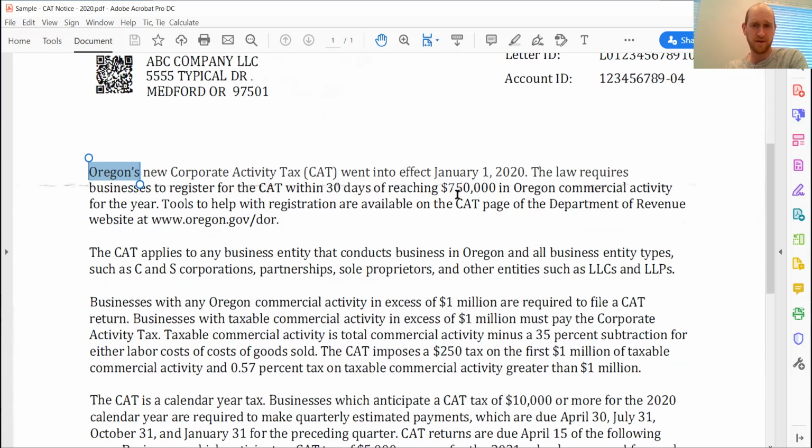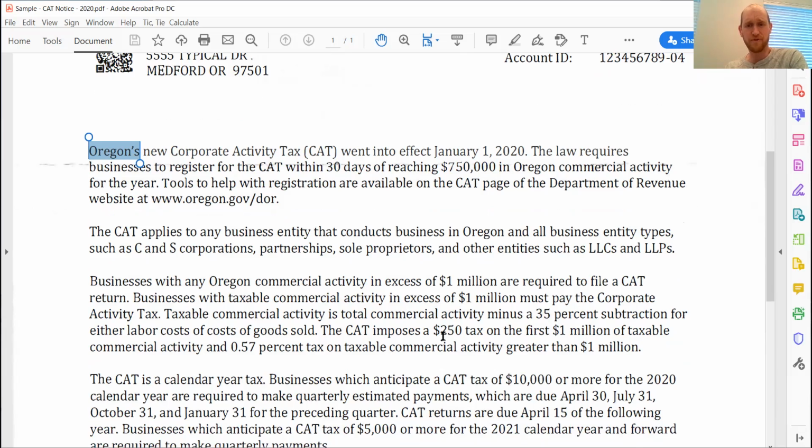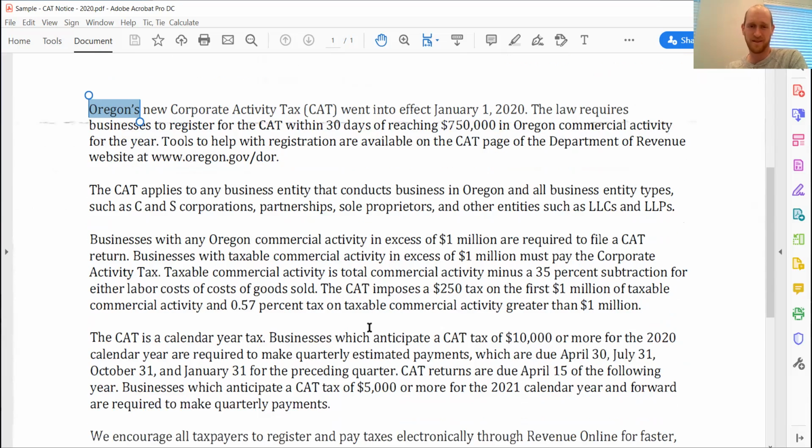Again, you need to register with the Oregon Department of Revenue after $750,000 of gross revenue. Then the tax may apply after $1 million, less 35% of either labor or cost of goods sold. So less 35% of labor, or less 35% of purchases for resale or materials and supplies expense, those kinds of things. That would be cost of goods sold. So I'm going to go ahead and switch over to showing you where to register.